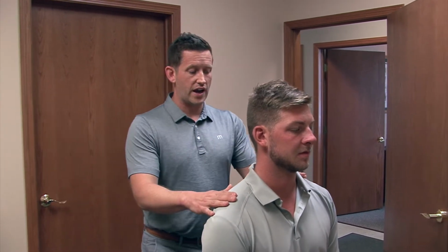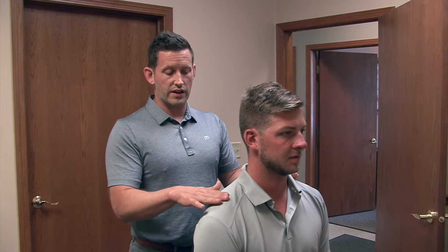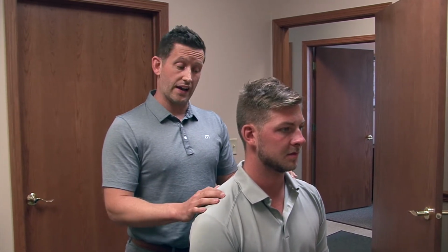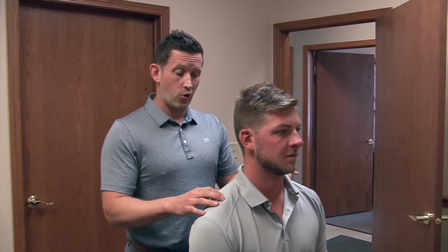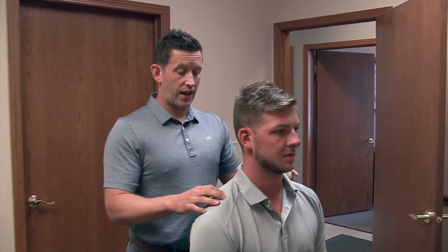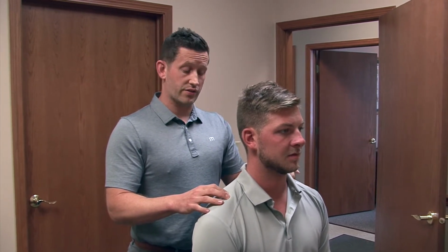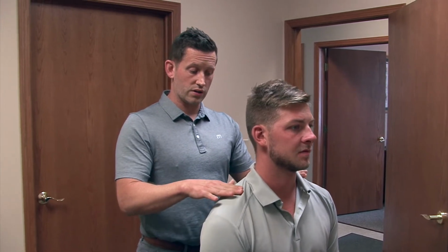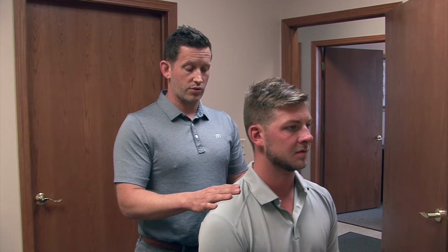Even looking at his shoulder side to side, you can see that his left shoulder is slightly higher than his right. Again, as a result of what he's doing day to day, both at home, at work, and from a recreational standpoint. So those are some things that we'll address today, trying to get that shoulder leveled out and take care of some of those joint restrictions that lie through there.